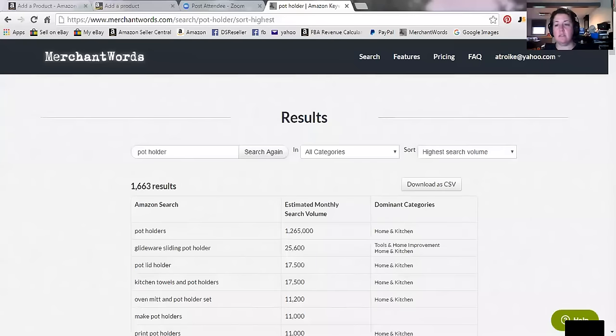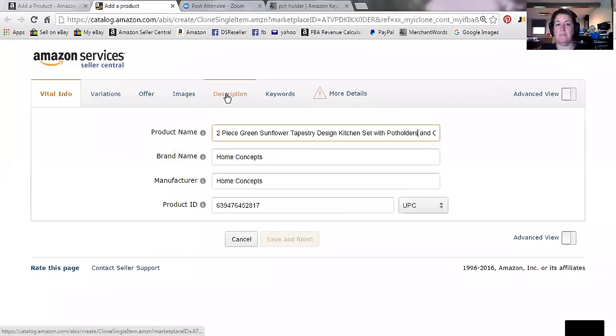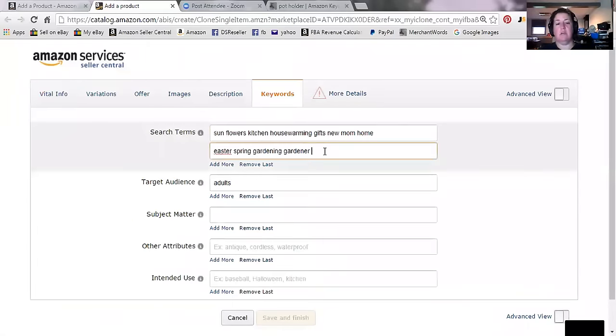And anything that isn't in my title or doesn't make sense in the title, like I put tapestry in the title. It's not cotton. It's not like it was a polyester mix. Potholders green. 5,000 people searched that, so that's good. But you would just keep going. So patterns. 10,000 people searched the word patterns with it, but that's to actually create their own potholder. But there's no reason really not to put it in the keywords, so we'll go ahead and put patterns. They mean more like creating, not a particular pattern. Easter, spring, summer, fall.